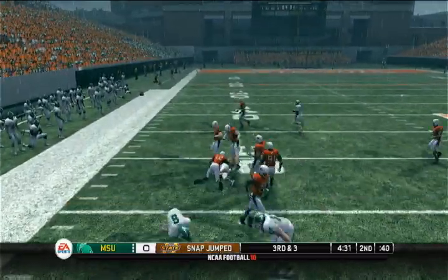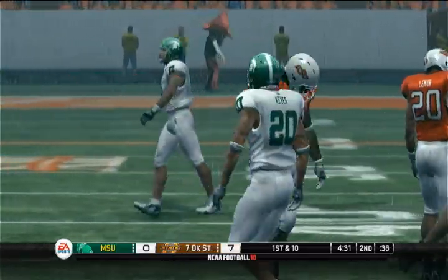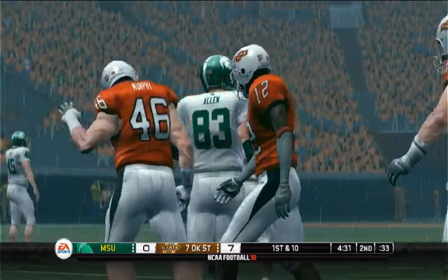Keys on a pitch out. Tackled after a decent pickup. So he got enough for the first down there. Yep, nice call to run the ball there on third down. I like it.